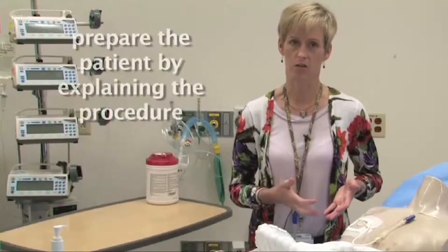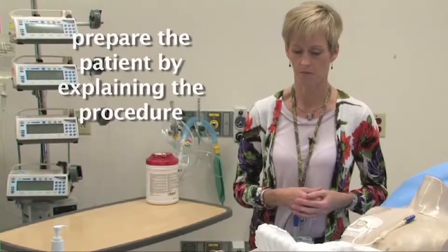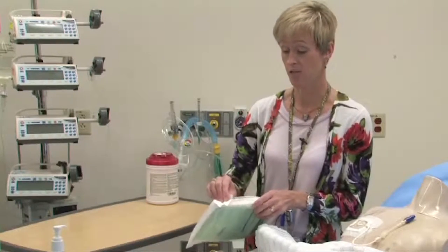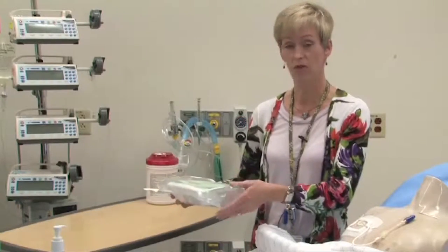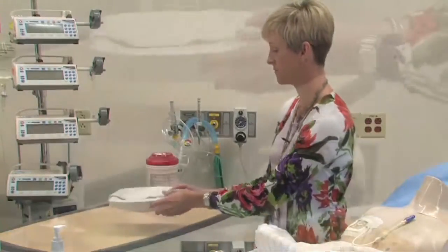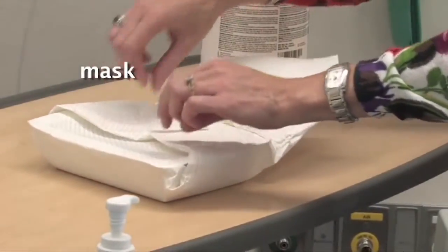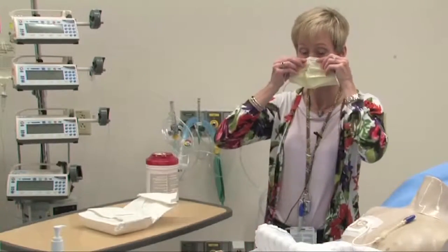After preparing the patient by explaining the procedure, we would prepare the equipment. This is a central line dressing kit. Again, our institution has a pre-prepared kit. Please check with your own institution regarding the equipment that you have. This kit contains a mask that I will don right now in preparation for doing the dressing change.